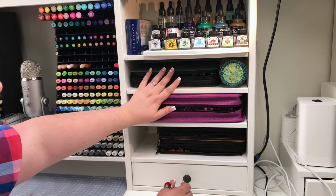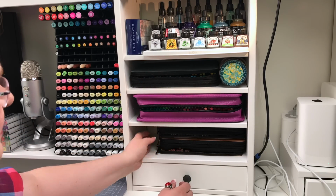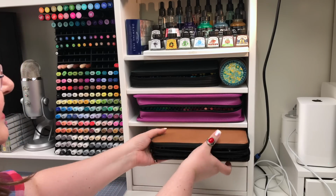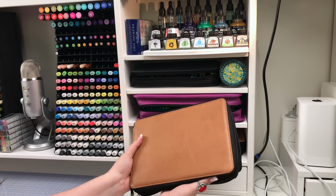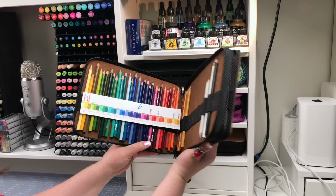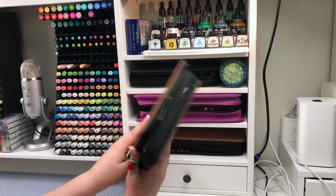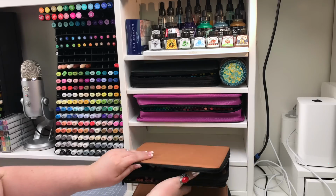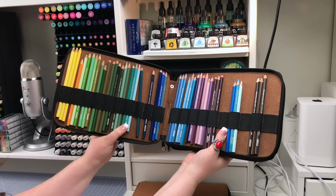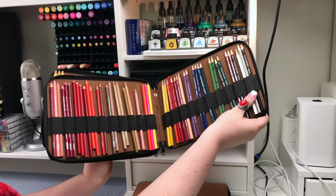Okay, then on these 3 shelves I have sets of pencils. This bottom shelf has 2 cases, and these are dedicated to my Prismacolors. I have my Prismacolor Premiers in here, and the rest of the Premiers are here, plus the Verithins. These are all the Verithins.